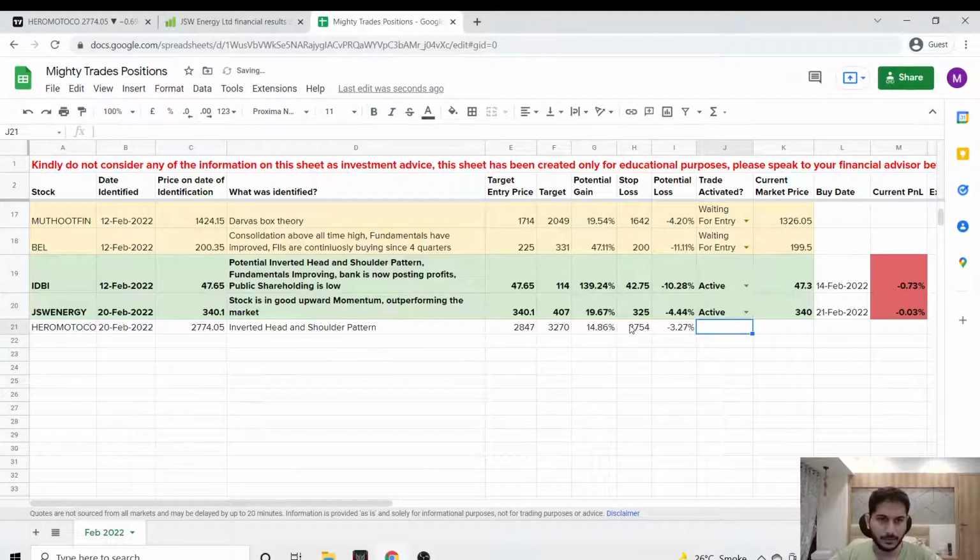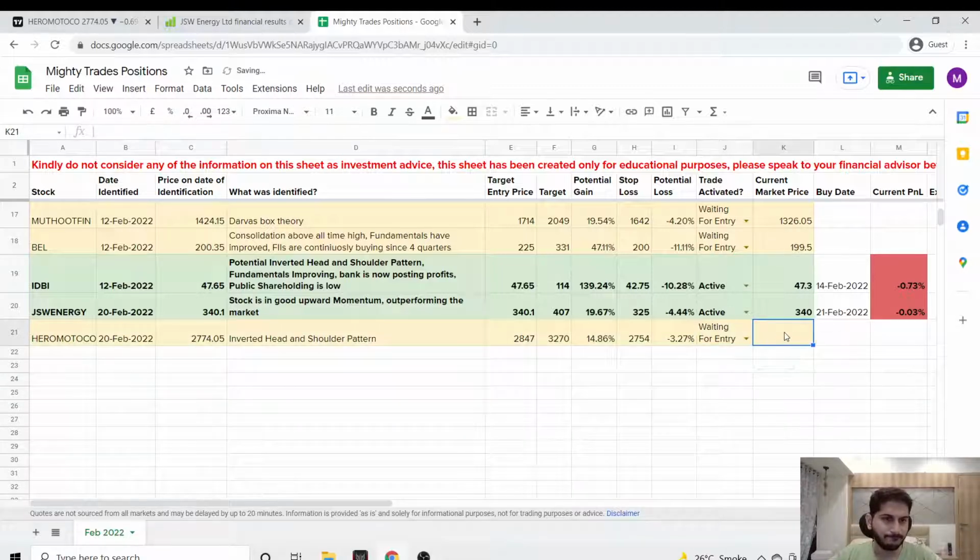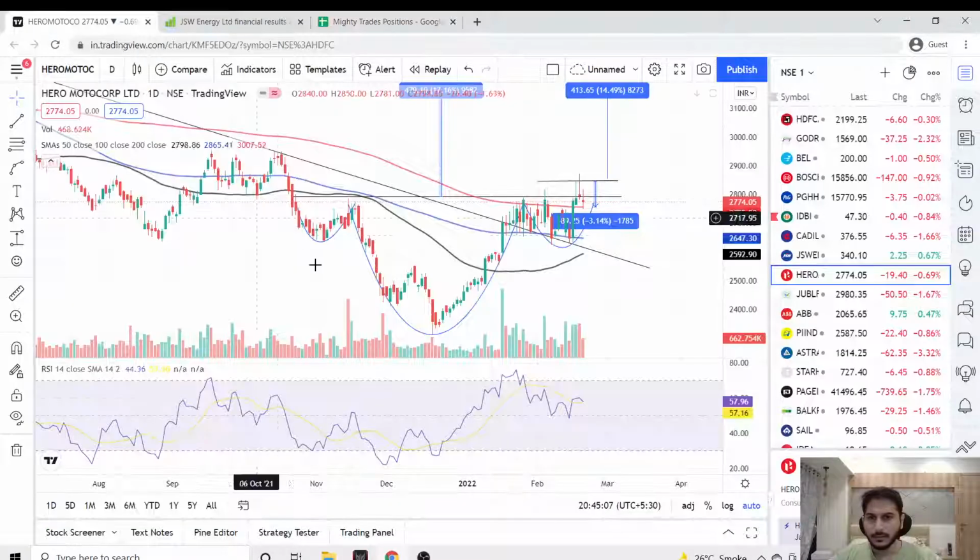Okay, there we are. And we are currently waiting for entry. This is the current market price, which is 2775. All right, great. So that's the analysis here on HEROMOTOCO Corp.